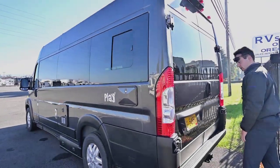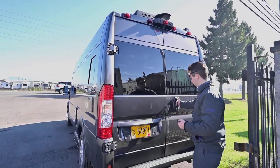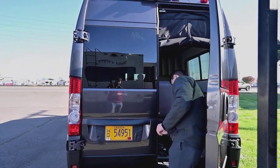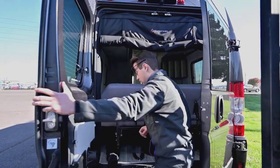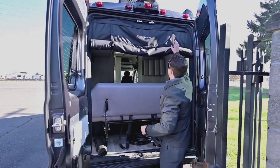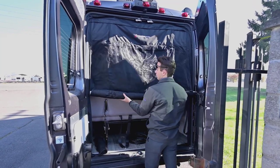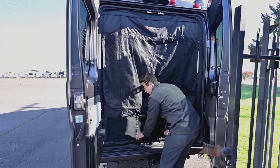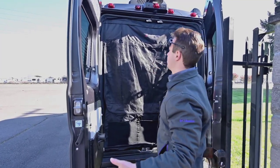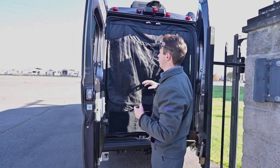Let's see it. This opens up back here, guys. All right, so you can see that this is the back of your van here, and you've got a backup camera right there. This comes down just like this if you just press these two things right here. And that's your screen. And this will lock into place down here. So if you want to relax on your couch back here, and you want to have your back doors open and enjoy nature wherever you're taking your van, you can certainly do that and still be protected with your screen.